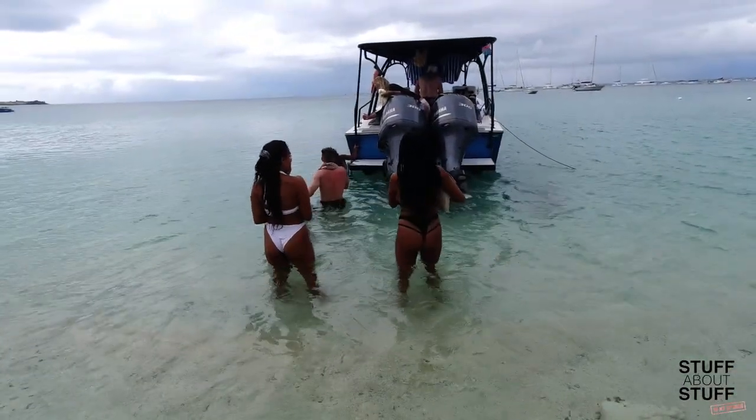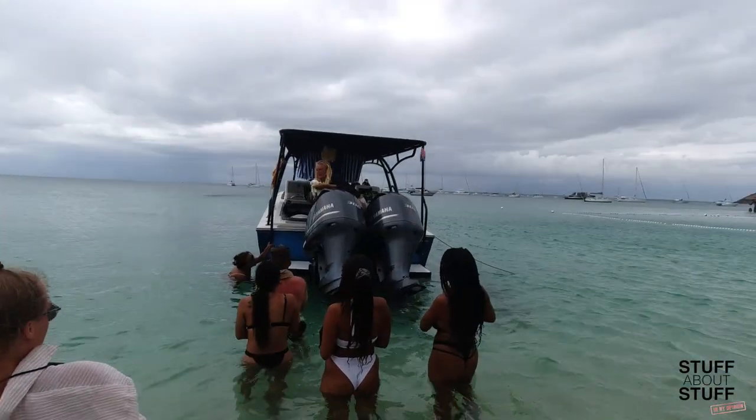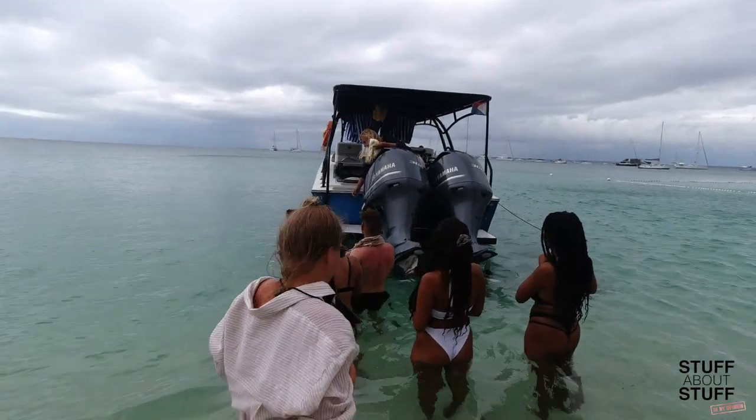The water feels colder this time around. The clouds are coming in. Apparently, this is our greyest day for the rest of the holiday. So, we're about to get on this boat.